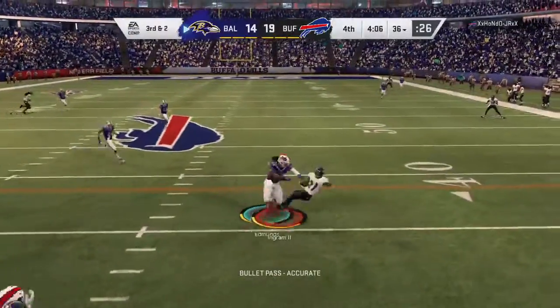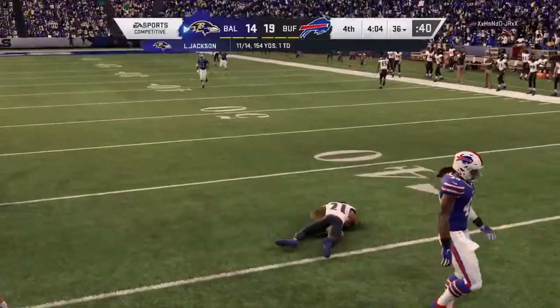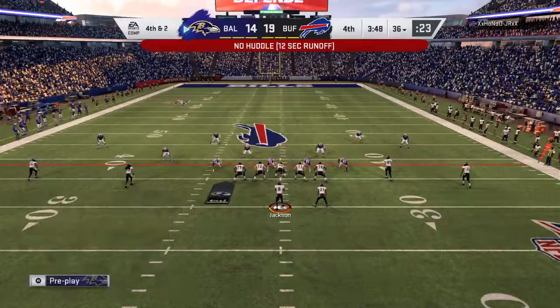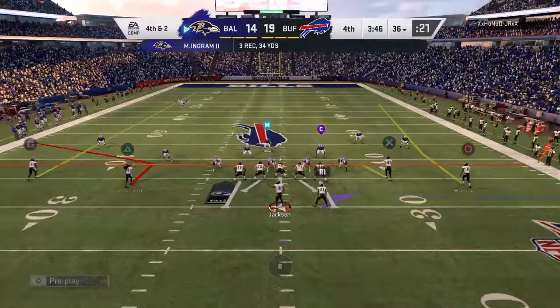He goes underneath to Ingram. The 3rd down run gets him nothing. One score down. Here we go. They're going to go for it here on 4th down.